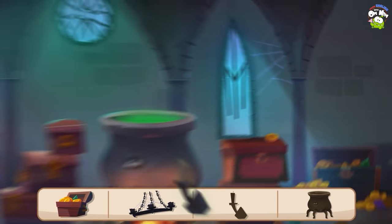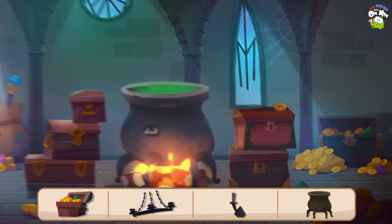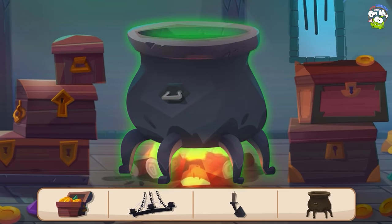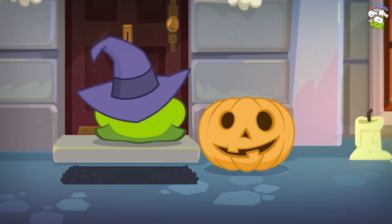Well spotted. Last but not least, can you find the cauldron? I can see this one. Yep. It's right in the middle, over the fire. I wonder what's cooking. Whatever it is, I think Om Nom is having some.